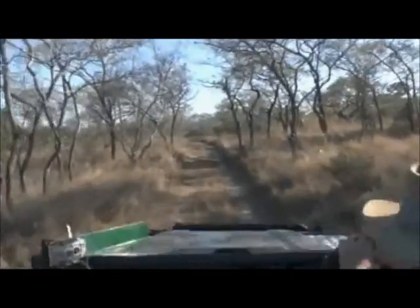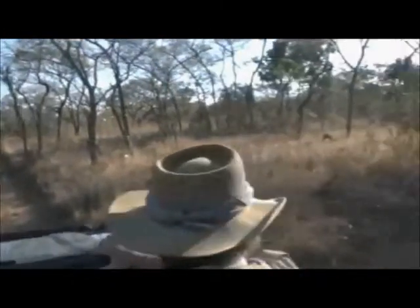Oh, they're guinea fowl. I saw something jumping through the grass. Let's stop and listen anyway and see what the bush has got.